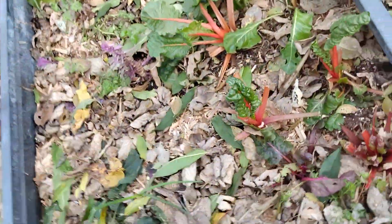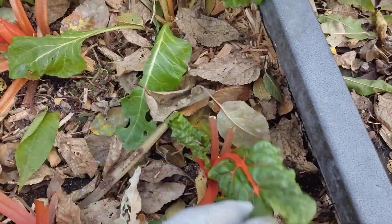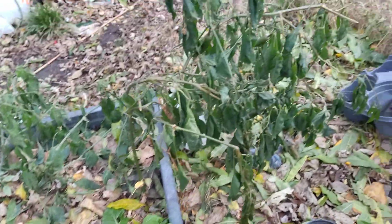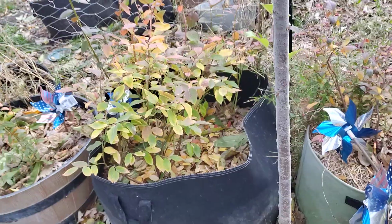Let's check the Swiss chard really quick. Swiss chard is like, I am still holding on. Okay, we'll see, but yeah, it's a wrap. Those aren't going all the way. Those are the blueberries. But that's it for the outside garden, basically, except for that Swiss chard. And when it hits those 10 and 12, I think that's it. But I just want to come on and show you guys that.